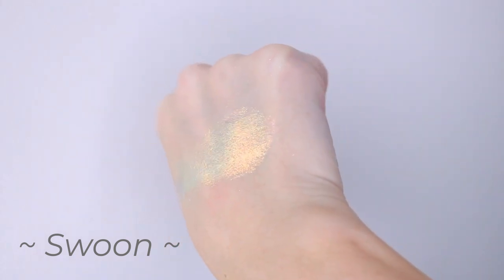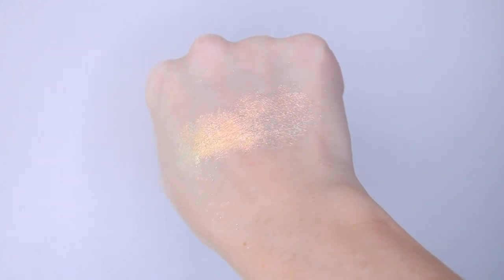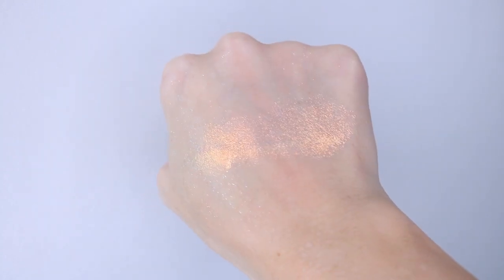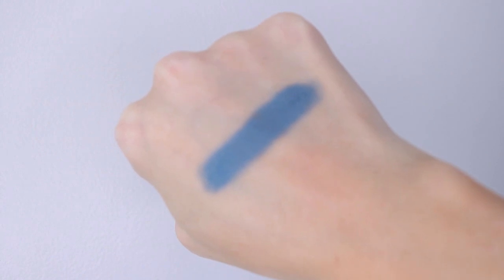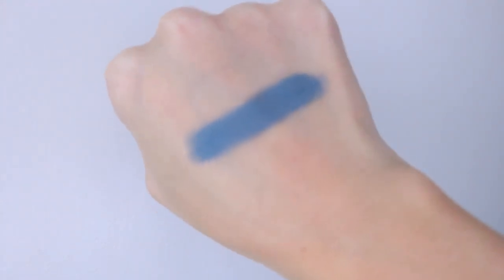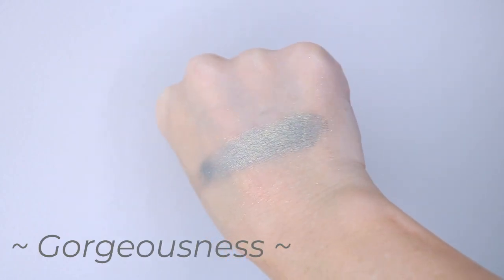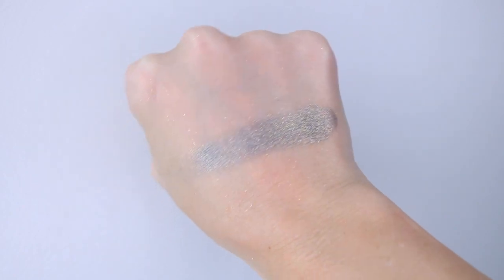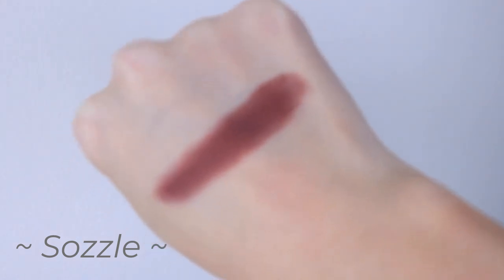Really nice matte color. Swoon is a beautiful shifting metallic color. Basically all the colors of the rainbow. You can see pink, you can see yellow, you can see green, you can see blue, you can see all the shades. And it transforms with each look that you wear it with. Transition, again, another grayish type teal color, and it's a matte. Gorgeousness is a soft, old gold shimmer with a gray blue base. And Sawsville is a reddish brown type shade, probably the least unique shade in the bunch.